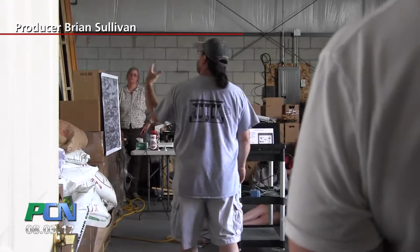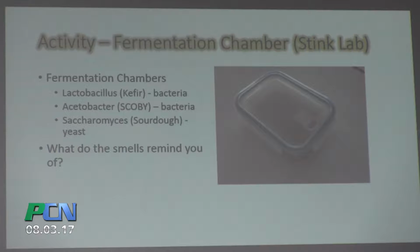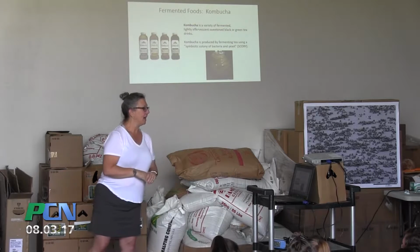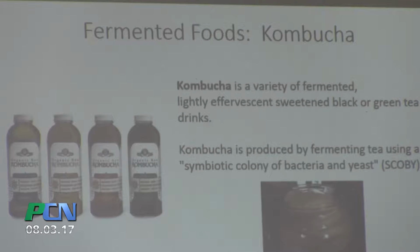Not everyone realizes how much of the food that they actually consume is fermented in one way or another, more than just beer and wine and cider, including things like cheeses. A lot of the cheeses you eat are fermented products, yogurt, kefir, kombucha. Also, anything that's pickled is generally fermented as well. Not always with the same yeast that we use in brewing, but sometimes combinations of yeasts and bacterias.